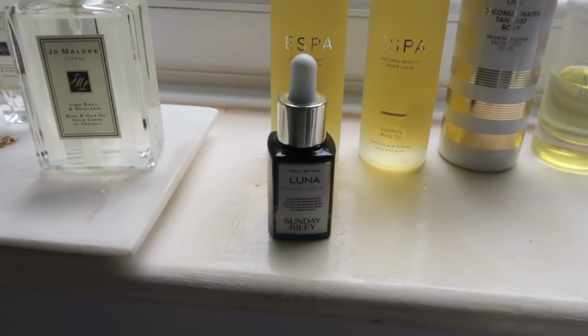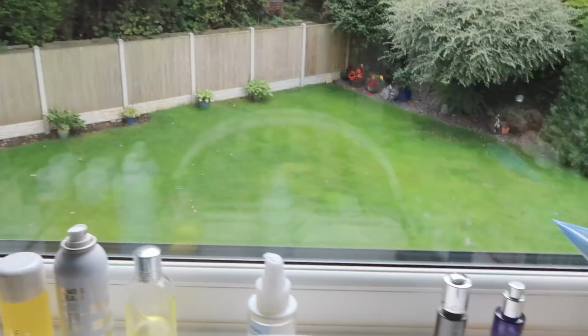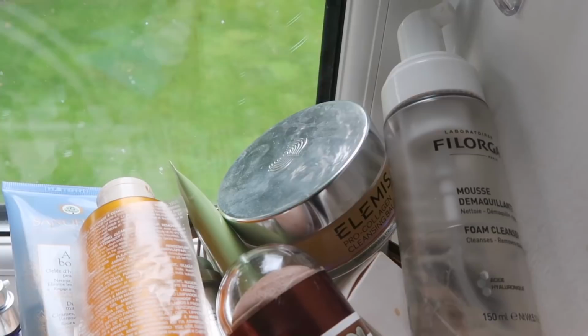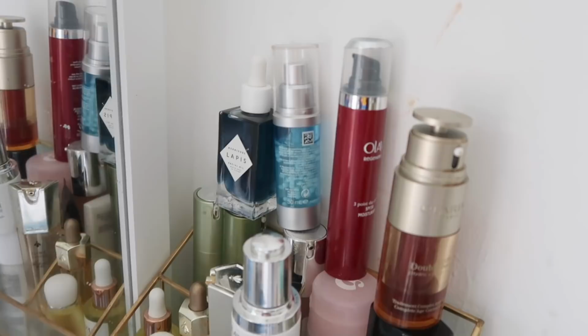Some James Reid for the body, some Espar. What else do we have? Some Filorga cleansing mousse. As you can tell, it's pretty much gone. Elemis cleansing balm, amazing. Some Dexion micellar water. Over here, loads more skincare. Basically, that Neutrogena, Olay, Clarins. I'm loving it. These are the drops.